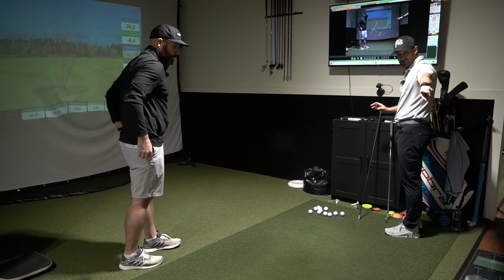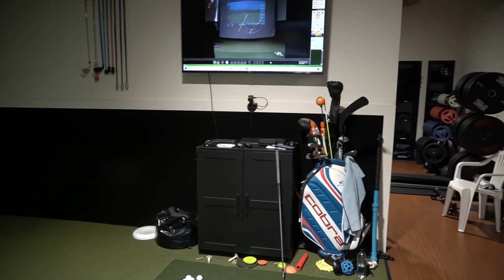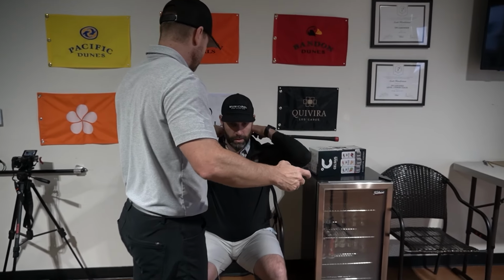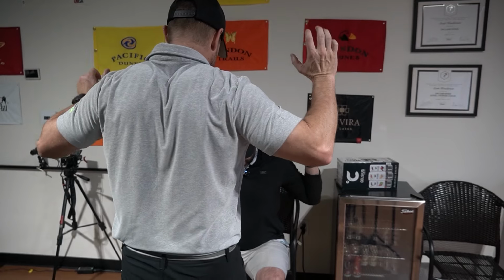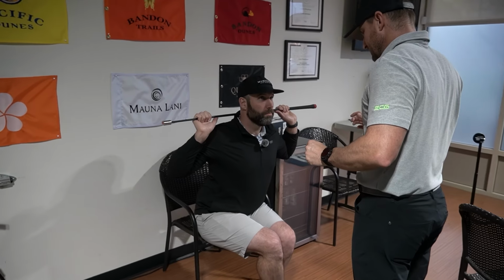Okay, go have a seat on the chair there. Just like half sit, like the butt's right in the front of it. There you go. Hold that behind your head. Grip onto it. Nope, like this. Okay, cross right foot over your left. Knees together. Turn in your backswing.